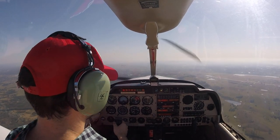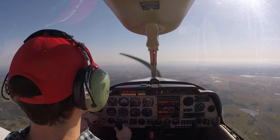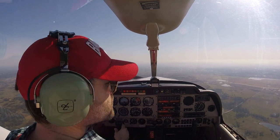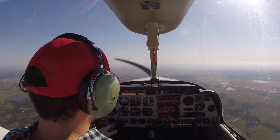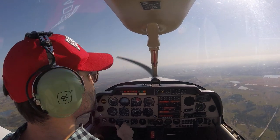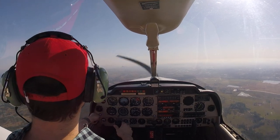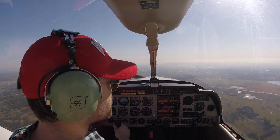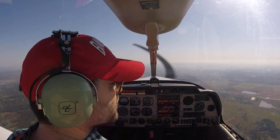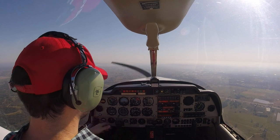Up there. For now. All right, where's this road? There it is. It wasn't kidding. Not easy to see coming through here, this direction. Alright. Get to the road, turn, and then start descending.